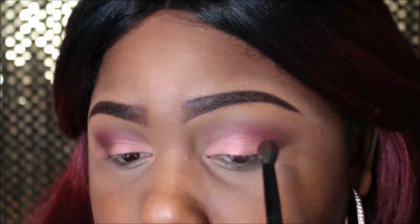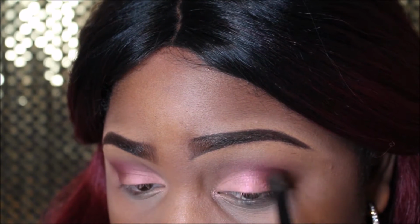Now we're using the color Teddy Bear. Oh, don't these colors just go so well with the Valentine's Day inspired tutorial?